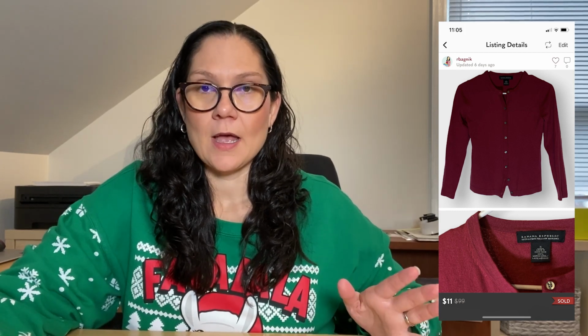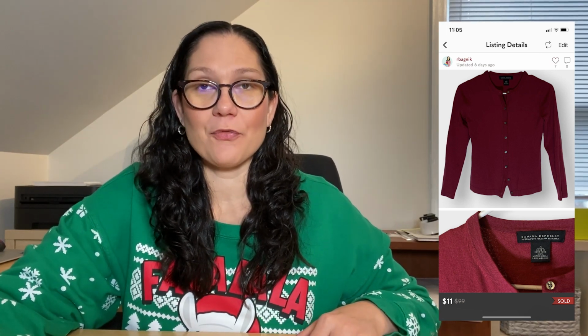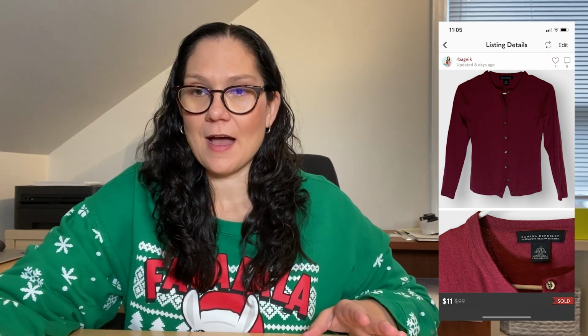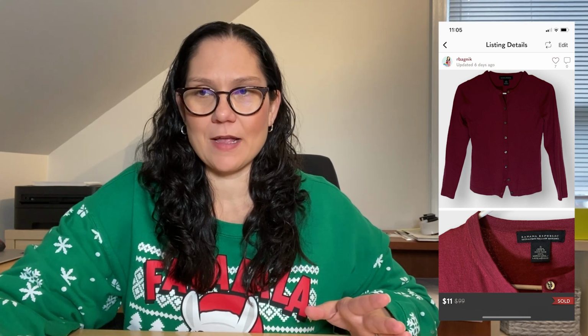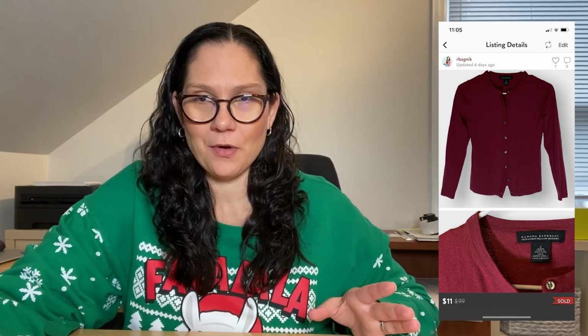So I'll show you what sold. First up, I had this raspberry colored merino wool cardigan. This was Banana Republic. They're all Banana Republic. This one actually sold on the 87th day. It sold on Poshmark for $11 whole, and I sent an offer, so I ate the discounted shipping. So I actually did not even make $11.75 on that. I lost money, but I was ready to let it go.